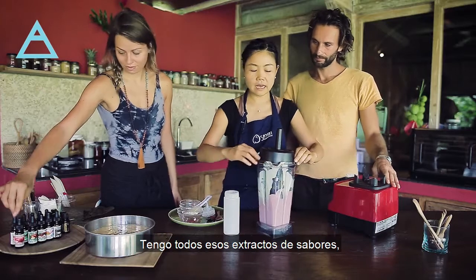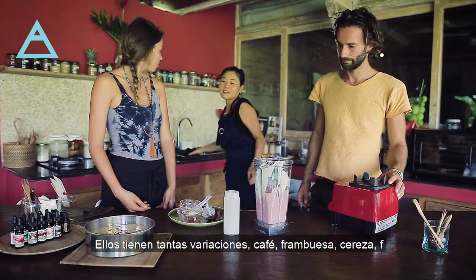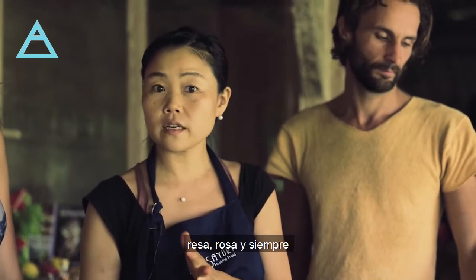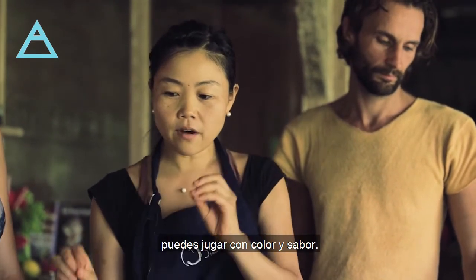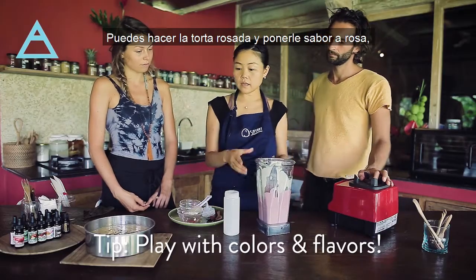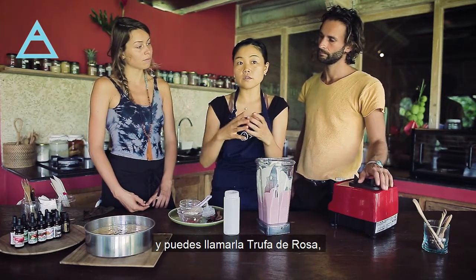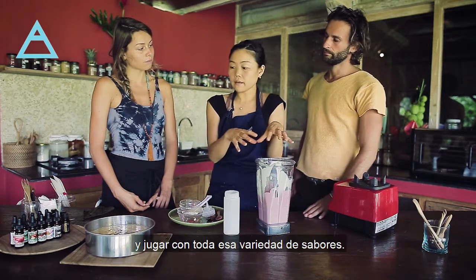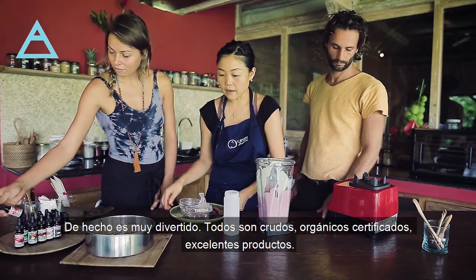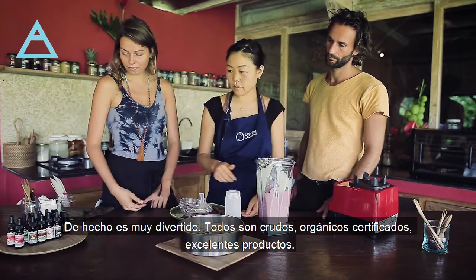So I have all those flavor extracts, which I love so much. They have so many different varieties: coffee, raspberry, cherry, strawberry, rose, and you can always play with color and flavor. If you make it pink, and then you can put the rose flavor, you can call it rose truffle, or you can make it pink and have all these different flavor variations. So it's actually very fun, and it's raw friendly. It's all certified organic. It's amazing products.